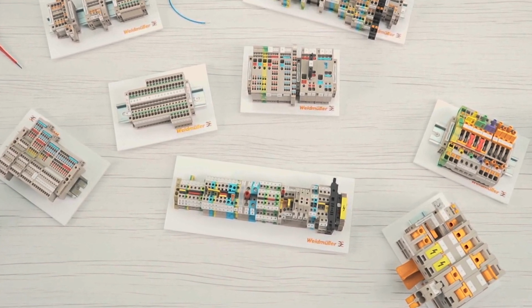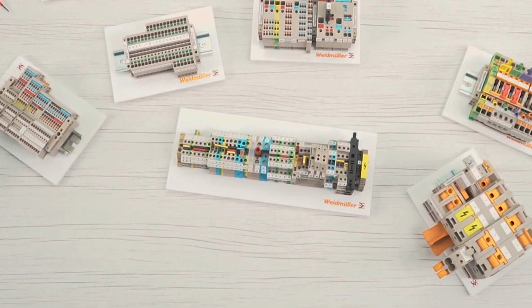I suppose from a pioneering point of view, we launched our first terminal in 1948, so the first DIN rail mounted insulated terminal from the SAK range. Which is still with us, so still going strong. It is, yeah. Which evolved into the W series that we see here at the front, so that's from about 1983, so again, it's been with us for quite some time.